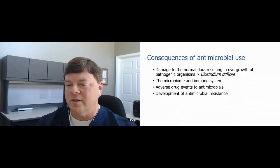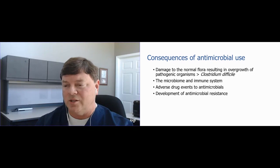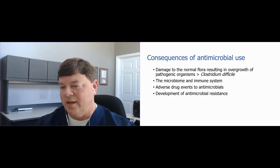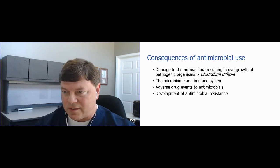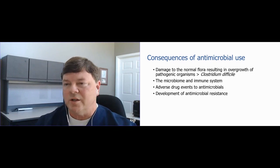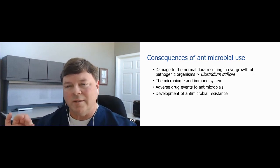And of course, these things are not without consequences. Many of these antibiotics have what we call QT interval prolongation. Basically, it can change the heart rhythm. And very significantly is that concern of antimicrobial resistance. In particular, if we think in terms of Clostridium difficile, one of our primary topics today, and its burden in the US, this is a big deal.